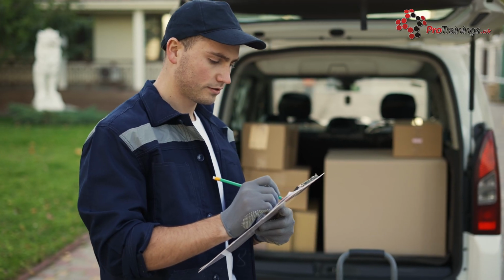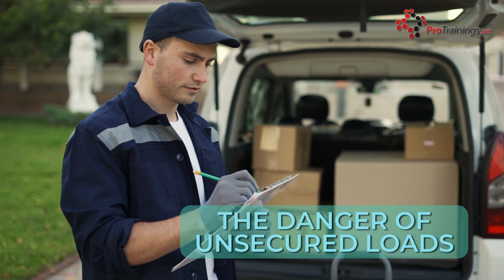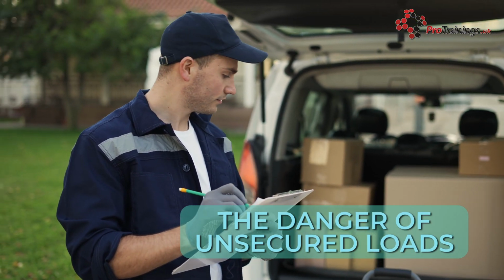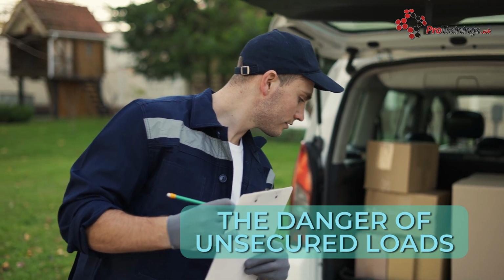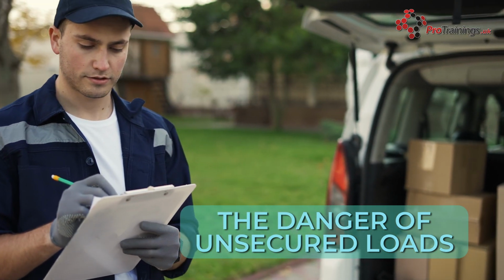If you're carrying tools, equipment or parcels, check the load is secure. Unsecured loads can shift during the journey, affecting the stability of the vehicle and posing a danger to you and other road users.